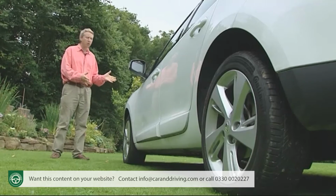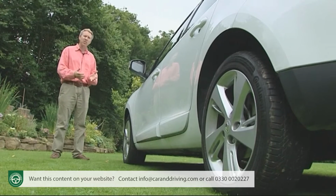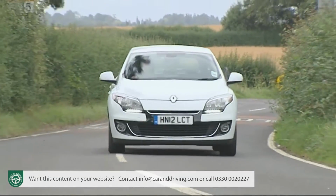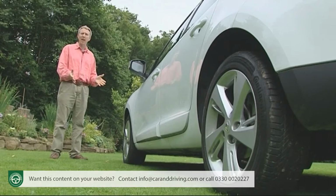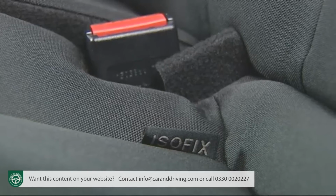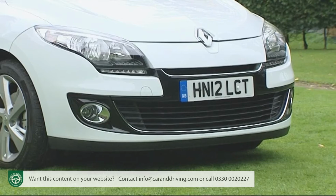For this model, Renault has also developed Hill Start Assist to stop you drifting backwards on uphill junctions, also ASR anti-skid regulation, and also CSV understeer control to help with corner turning. Now, it's all there to help you avoid an accident, but if you just can't, there are all the usual airbags fitted, as well as front and rear curtain ones, and Isofix child seat fastenings. Renault's designers have even fashioned the front bumper so that it minimises pedestrian injuries in the event of a collision.